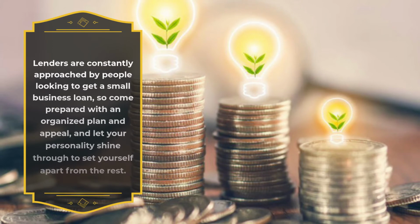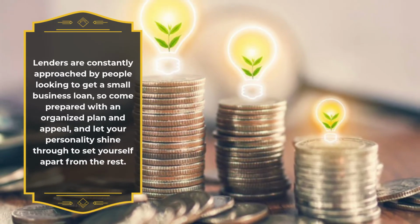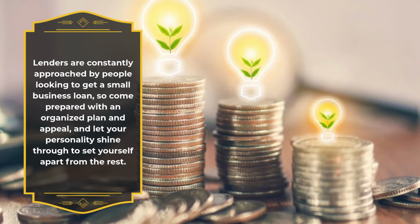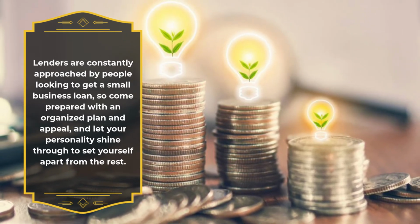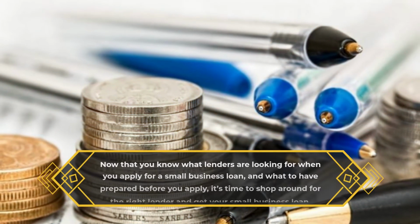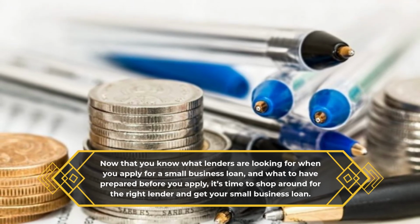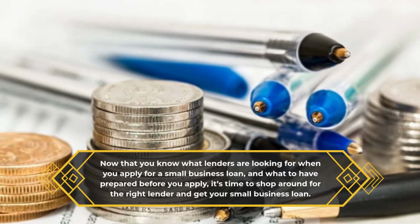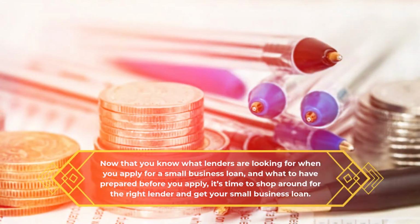Lenders are constantly approached by people looking to get a small business loan, so come prepared with an organized plan and appeal, and let your personality shine through to set yourself apart from the rest. Now that you know what lenders are looking for when you apply for a small business loan, and what to have prepared before you apply, it's time to shop around for the right lender and get your small business loan.